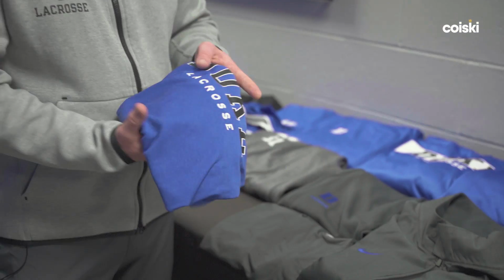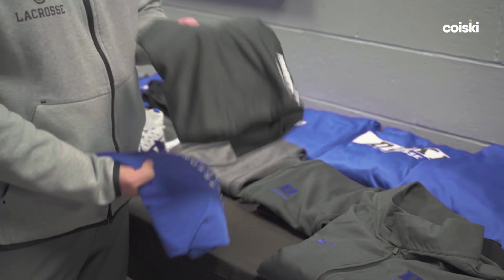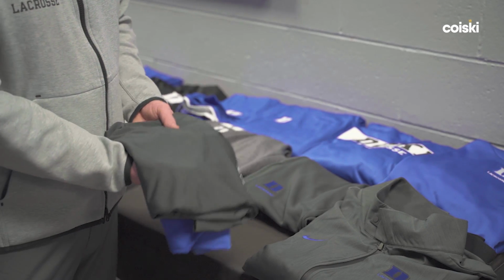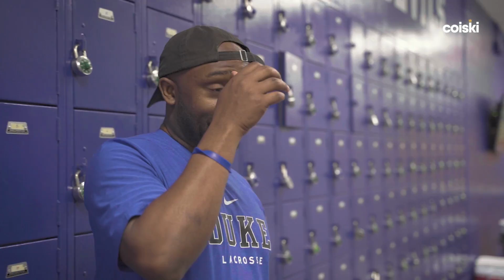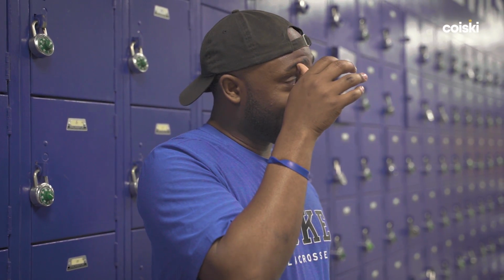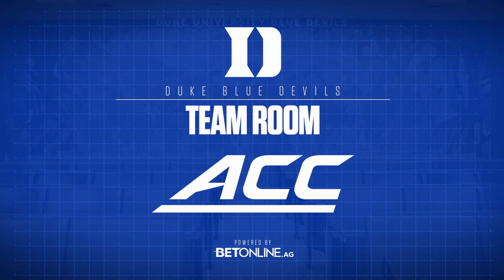This is our travel shirt for like the bus trips and the hotel and stuff like that. Travel polo so they look correct at dinner. Travel sweats, and then our travel jacket. Yeah, football, basketball, baseball, you guys have it all, for sure.